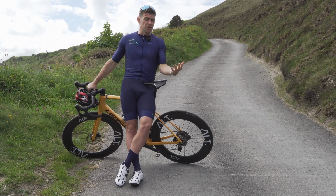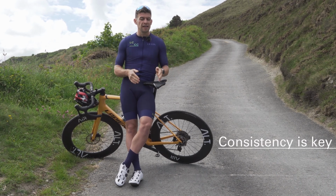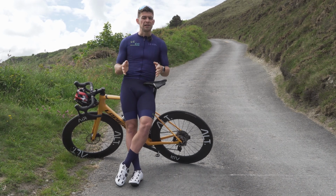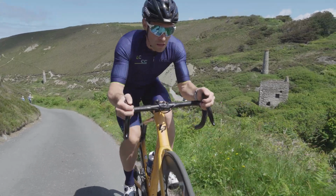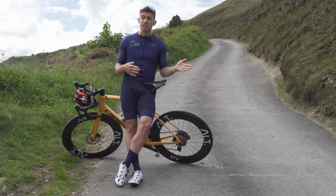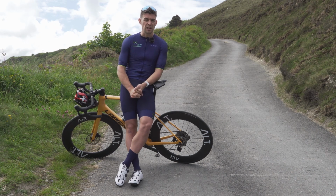If you aim to complete the challenge over multiple rides, over multiple weeks throughout the month, consistency is key. Keep a tally of the meters of climbing that you've achieved on each ride. Don't leave yourself too much to do in the second half of the month because it's going to be very difficult. Try and do more of the climbing if possible in that first 2 weeks. That way, if the weather changes or you get tired, it's a little bit easier to maintain the momentum in the second half of the month.